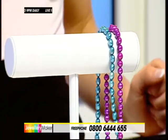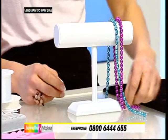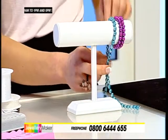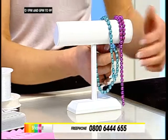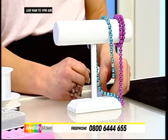They are, but not just if you're selling your jewellery, even in your bedroom, if you want to keep your jewellery nice and neat and tidy. Definitely. And if they look nice, then you'll wear them more often, won't you? I absolutely agree with that. If you put it away, you can sometimes forget about it. You can forget what you've got, yeah.